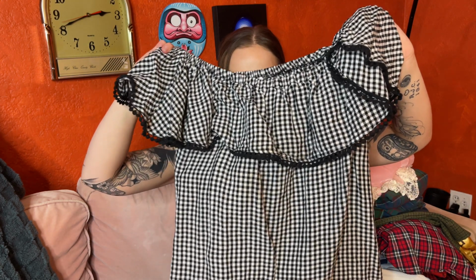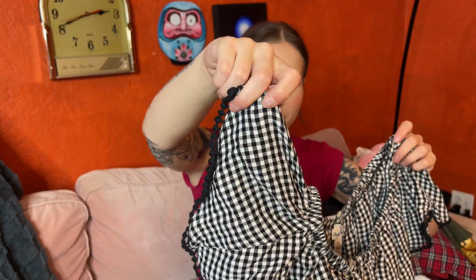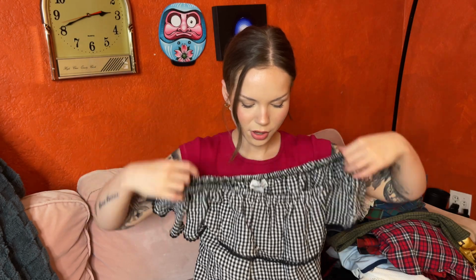This is Tommy Bahama. And she's so cute. She has these little pearl lace trim, not lace, whatever this kind of trim is called. She's so cute, and gingham is definitely a fan favorite of styles for me.